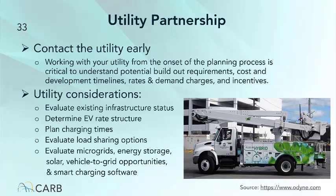Utility, I've mentioned a number of times. Really important that you contact them right up front. Maybe they're one of the very first people that you need to contact, right? And I want to stress this again, contact them early, because talking to their staff at the onset of the planning process is critical. They can let you know what kind of things you need to think about, what kind of understanding of the build-out requirements, cost, development timelines, rates and demand charges. That may be one you don't even get right now. That's really critical to help you maximize your cost to benefit ratio. And incentives for infrastructure. A lot of the utilities have incentives. The big IOUs, IOUs being really PG&E, San Diego Gas and Electric, and SoCal Edison, have some funding that may help you as you put in infrastructure.